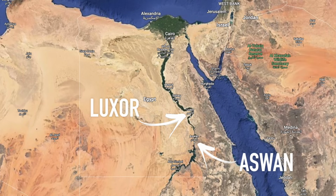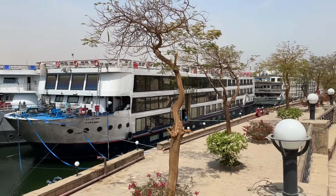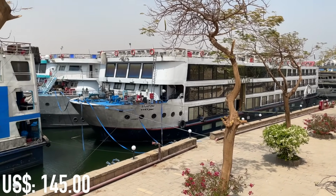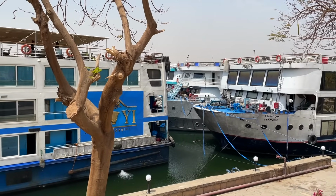Good morning everyone, here from Luxor in Egypt. So today we're gonna begin our Nile cruise, which is gonna go from here, Luxor, all the way down south to a place called Aswan, and it's gonna stop in two other locations on the way as well, where we're gonna do some tours. So we booked this tour online on a site called Viator, and it ended up being about $145 per night, and that's for 3 nights. So it's 3 nights, 4 days overall.